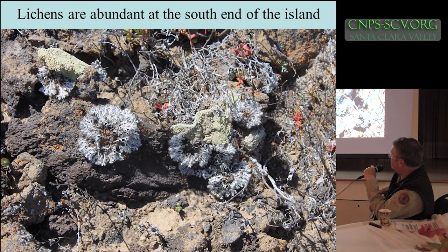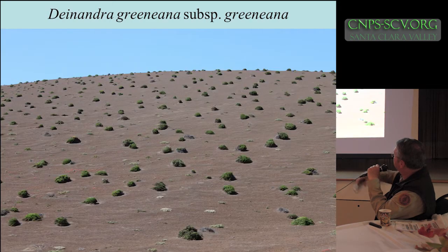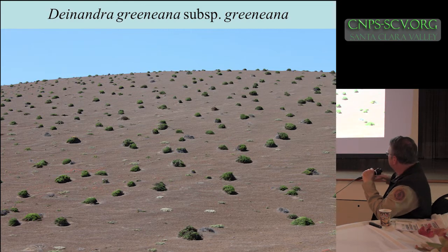There are amazing lichens of all kinds. This one I didn't see quite as many of, but I just thought it was photogenic. And this is a famous cinder cone with the Dynandra greeneanas just sort of dotted across it. And again, it's not that there should be more of them, it's just that's what it does.